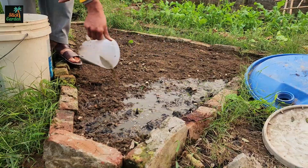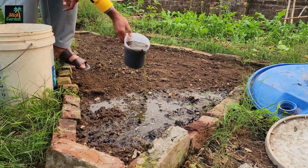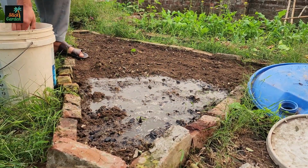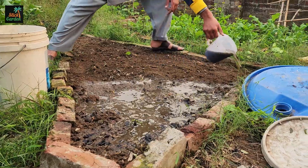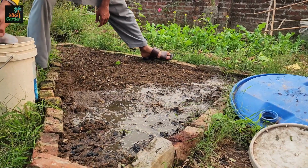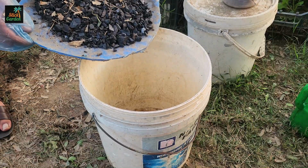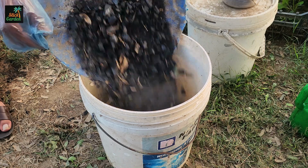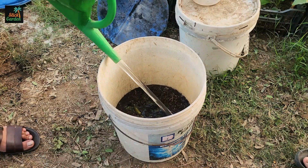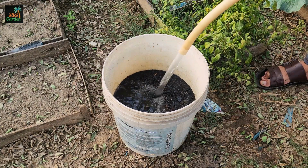Biochar also creates a habitat for beneficial soil microbes, which play a key role in breaking down organic matter and releasing nutrients. When combined with compost, biochar becomes a slow-release fertilizer, feeding your plants over time. It's especially useful for water-loving crops like tomatoes, peppers, and fruit trees. To make biochar, soak charcoal in non-chlorinated water to remove impurities, mix it with compost, and then add it to your soil. This simple addition can lead to healthier plants and bigger harvests.